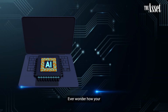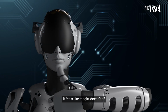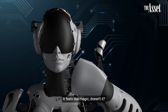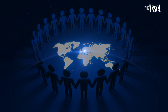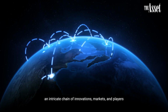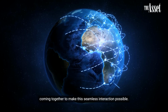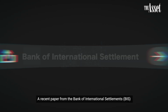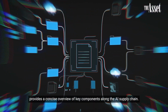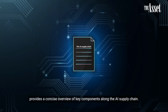Ever wonder how your AI app answers your questions so effortlessly? It feels like magic, doesn't it? But behind the scenes, it's a global effort, an intricate chain of innovations, markets, and players coming together to make this seamless interaction possible. A recent paper from the Bank for International Settlements provides a concise view of key components along the AI supply chain.